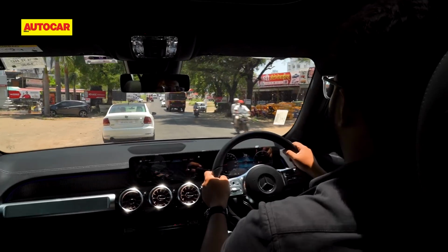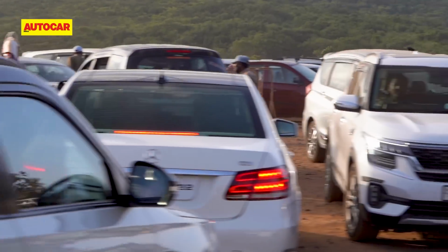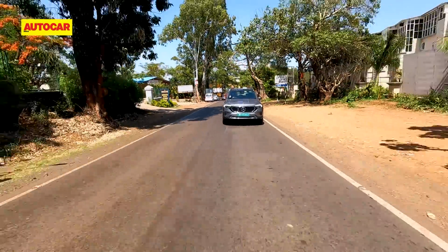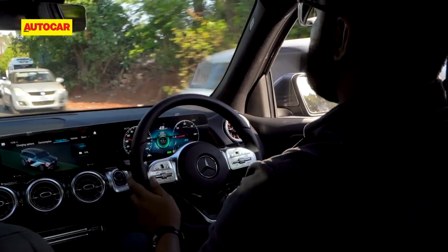As I reached Mahabaleshwar, my recon was correct. Summer vacations meant the crowd was in huge numbers, and since EVs are quite common now, the charging stations were busy too. However, even though I did manage to find one, it was a bit pointless to stop.